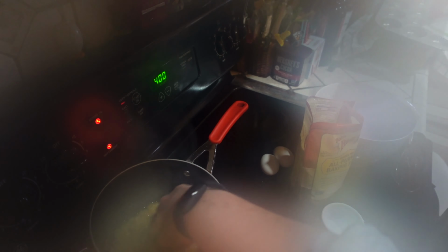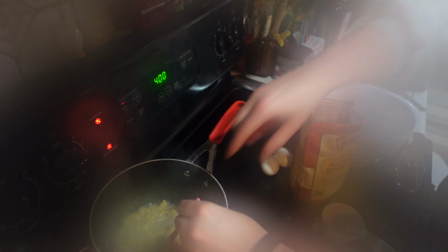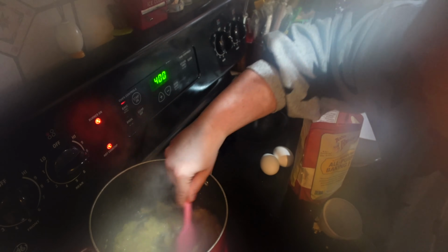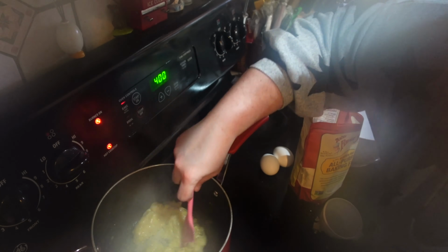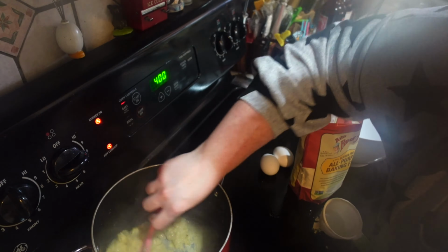forms. Once you get to that consistency, you're going to keep cooking for at least 1 minute, mixing constantly the whole time until a smooth ball of dough forms and basically the dough pulls away from the sides of the pot.